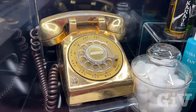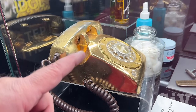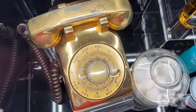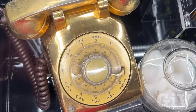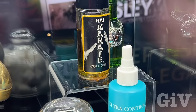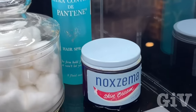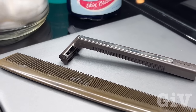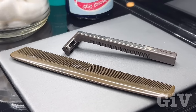Elvis Presley's gold-plated phone that was right in his bedroom in Graceland. I can't believe the king of rock and roll touched the phone right here. It's kind of used a little bit, but still looking good. His karate cologne, his skincare, and then we got his shaver and his comb for his beautiful hair.